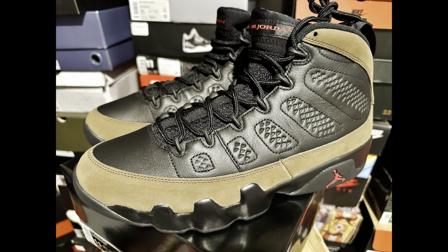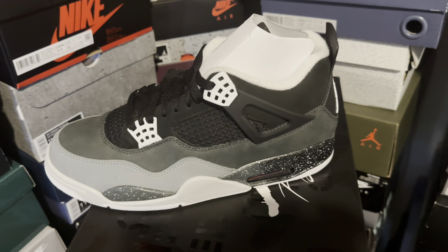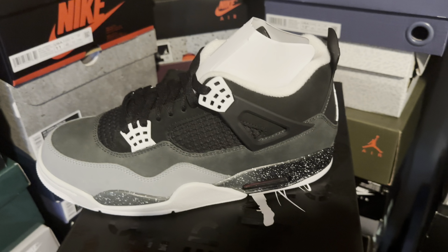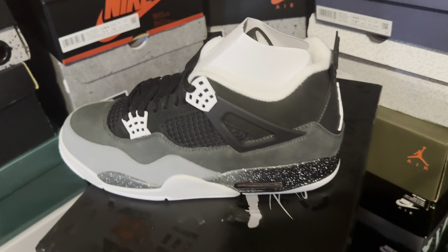I also did a double up on the Air Jordan 9 Olives, so I got those for like 140, 150, 160, and double up because I want to wear them. So I'm gonna use one pair as probably a pair that I wear a lot, and then I got my pair that I'm gonna keep on ice. Just letting y'all know. Anyway, back to this shoe.